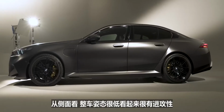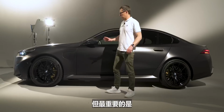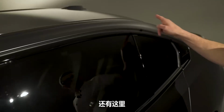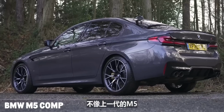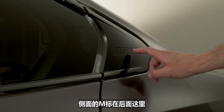From the side, the car sits low to the ground to give it a meaner look, and you've got 20-inch alloys at the front, 21s at the rear. But the big news is the fact that this panel, this side skirt, this rear panel, is bespoke to the M5. One thing you might notice is that unlike the previous generation of M5, there's no fake gills on the side and no M badging there either. The M badge on the side is here at the rear.